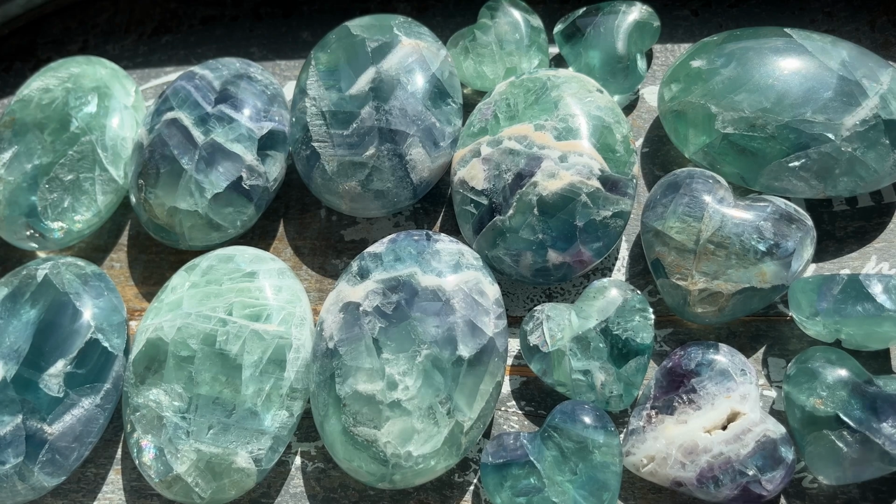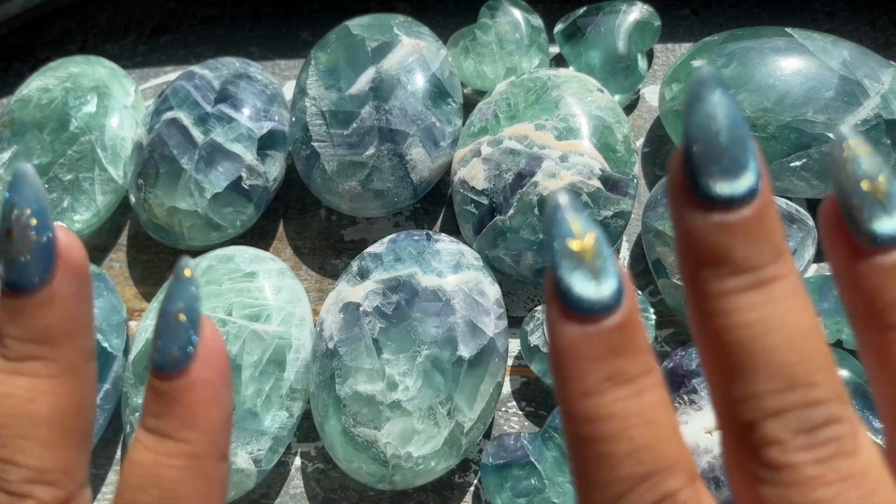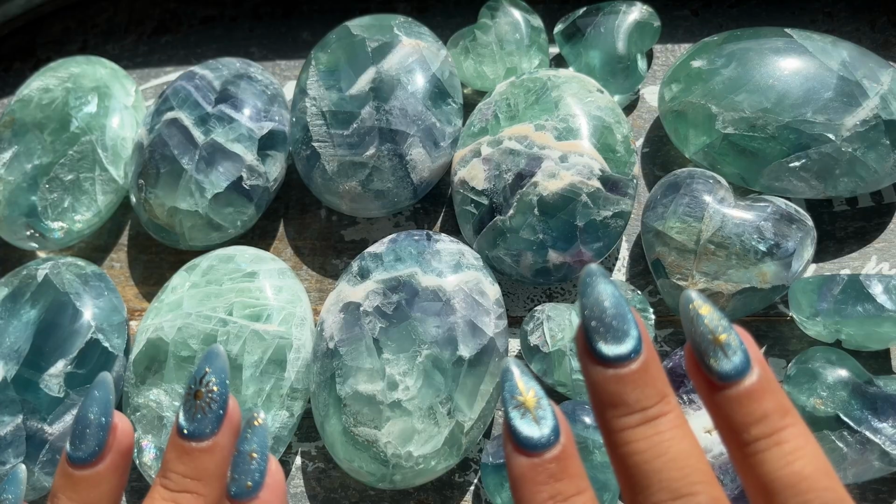So again, we only have one buffalo. We have a handful of hearts and a handful of palm stones. So let's move on to the next collection.